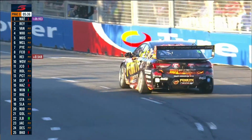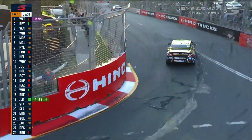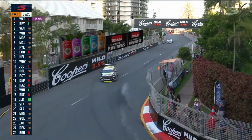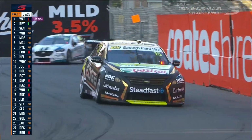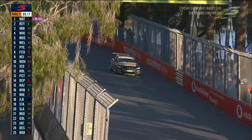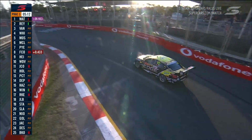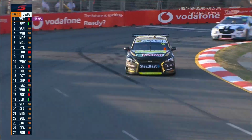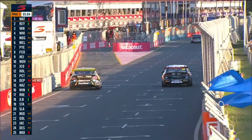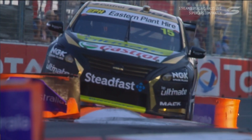So Waters, Reynolds, Van Gisbergen, Whincup, Mostert, McLaughlin, Pye, Coulthard, Heimgartner and Davison, and that's our 10. 5.5 minutes remaining. Rick Kelly at turn 11. Wasn't much margin there either for Rick. It was right out to the fence. Gathered it up. That was where Fabian gave the car that little run down the Coates Hire fence at turn 13. So who have we got now? There's a lot of cars come back in. So Van Gisbergen, Whincup, Mostert, McLaughlin, Pye, Heimgartner, Davison, Holdsworth, Percat, they're all in.